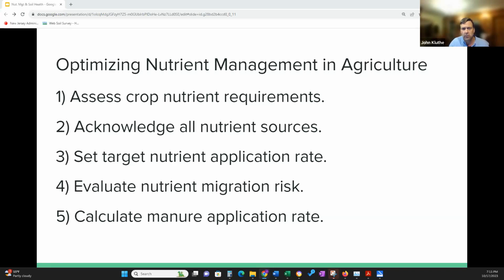Number two, we need to acknowledge all the significant sources within the system, including the nitrogen contribution from cover crops and the mineralization of nitrogen based on historical inputs like manures, organic byproducts, etc. Number three, we'll need to establish the target rate for our nutrient application. And this would, of course, be the difference between the crop's needs and the credited nutrients, whether they be in the soil already or from one of those other sources.